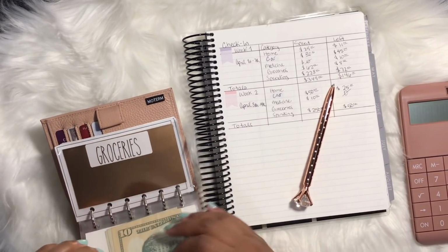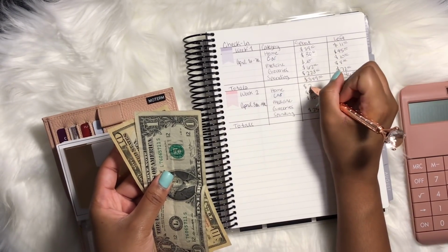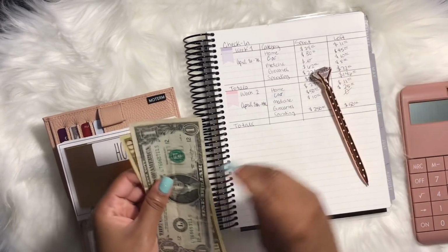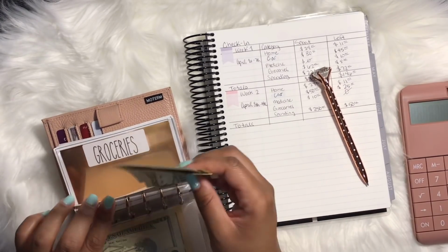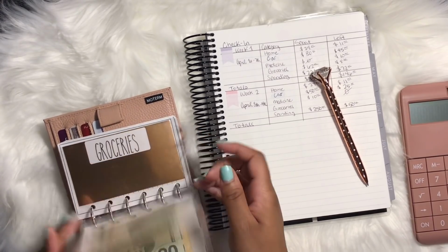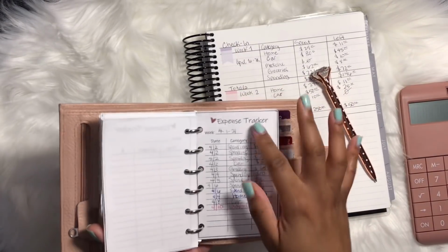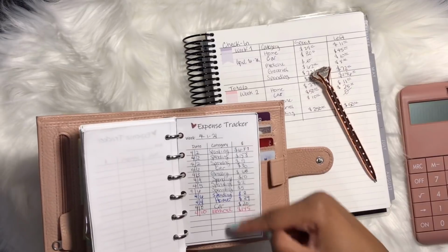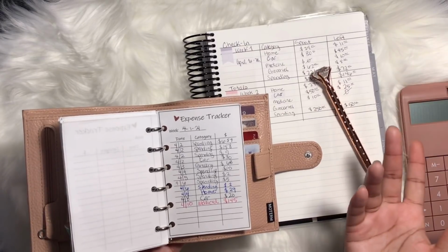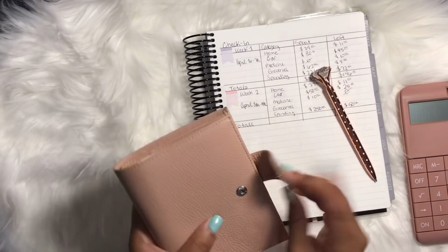For home, I have $11 left. I remember I spent $29 with $11 left. And then groceries, I just end up putting that money back in the bank and doing that online. So there's nothing in groceries. And then these are my expense trackers that I made that I use to keep up with my expenses. I just do it by category, but I do have the option in my shop if you want to add the description as well. I don't really keep up with descriptions. I just keep up with the categories. But that is going to be all.